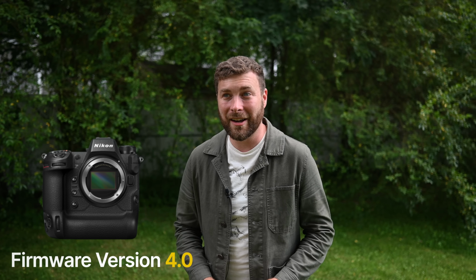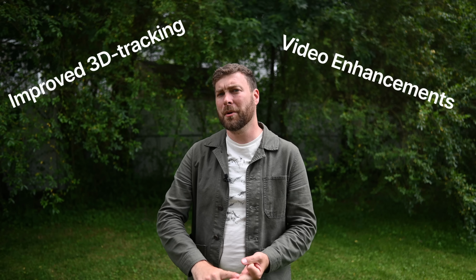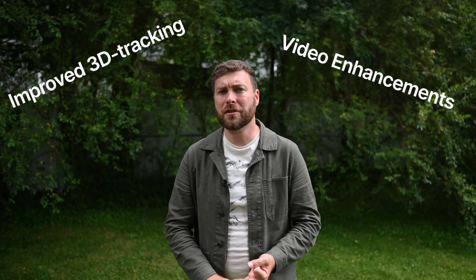Coming to you a little bit early this week, absolutely dazzled because Nikon has just released firmware version 4.0 for the Nikon Z9. This update is feature packed. It's got improvements to autofocus, improvements to video recording, and they've added a bunch of new features and settings. The biggest one, and the one that piqued my curiosity for you though, is something called auto capture.